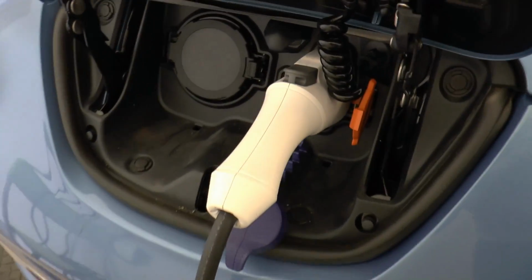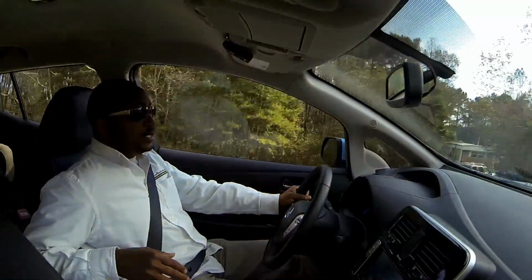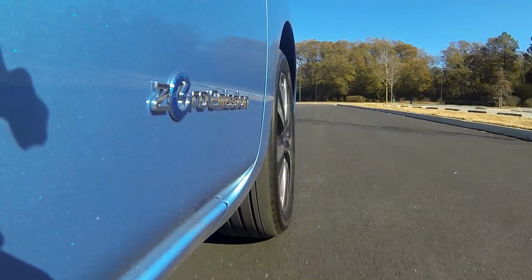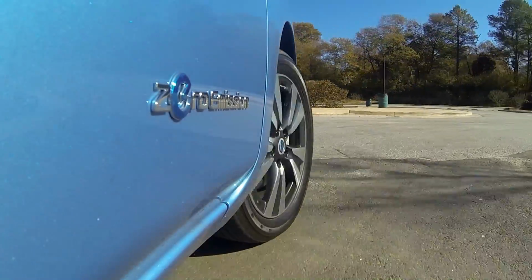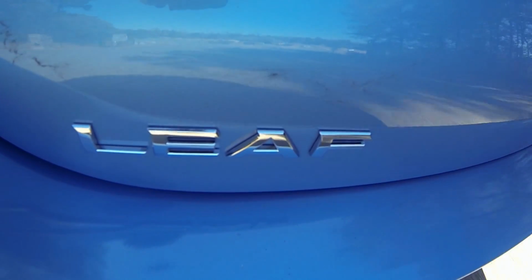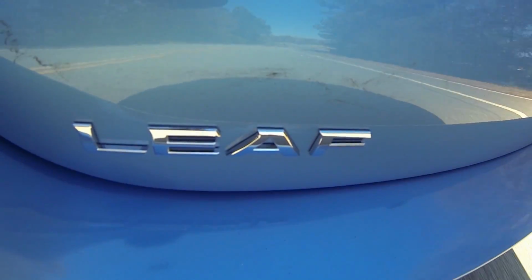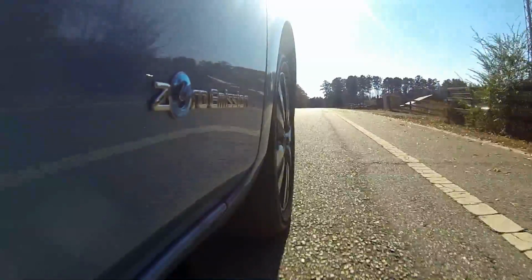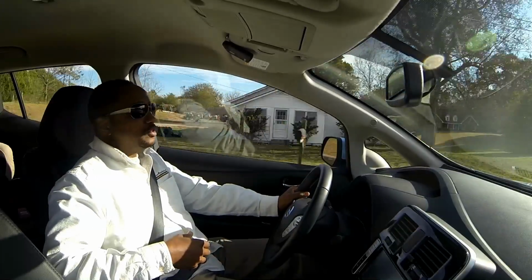Now, with that being said, the car does handle nice. The suspension is actually fairly taut. It's got a nice suspension to it. Feels good, soaks up bumps nicely. It actually handles pretty well also. As you drive around corners and things like that, it handles pretty good. Now, it does have those low rolling resistance tires on it. So, they're a little harder than your typical tire, but that doesn't translate into the cabin.